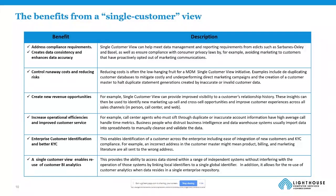I'll point out a few others: customer identification, so we know exactly that we have the right person, and the single customer view enables better business analytics in general. So when you're doing things like predictive analytics, prescriptive analytics, or even just reporting, having quality, consistent data in an MDM platform makes for much better reporting and better results in terms of predicting outcomes.